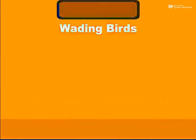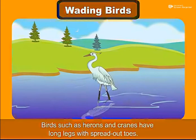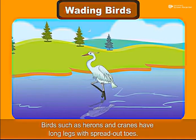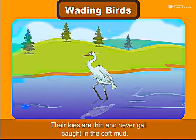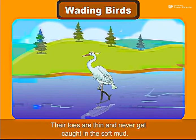Wading birds. Birds such as herons and cranes have long legs with spread out toes. These help them to walk in shallow water. This is called wading. Their toes are thin and never get caught in the soft mud.